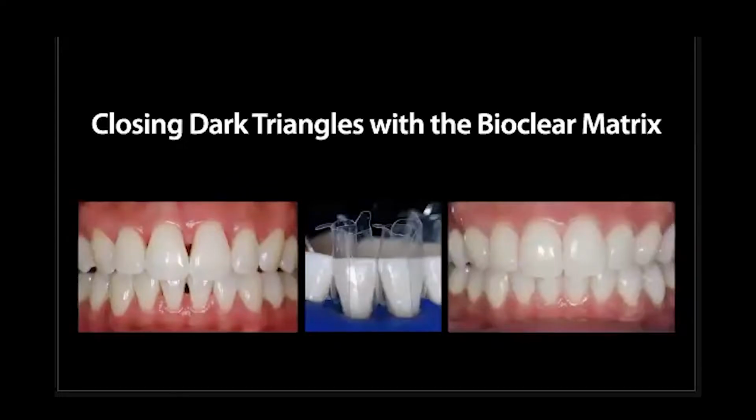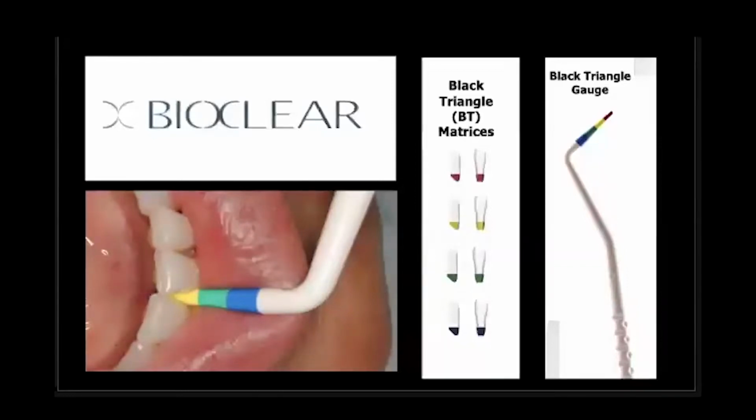So this has become a really useful tool for us, being able to close these dark triangles with these BioClear matrices. And this is the anterior kit, and it comes with this dark triangle gauge that you see here on the right. And this is an actual patient that I'm using it on in my practice. You just stick this triangle gauge in and it tells you, this patient goes to the yellow mark. So we're going to use the yellow matrices on this patient to close her dark triangles on the lower anterior. But it comes with 4 different sizes, and the gauge helps you determine what size you need to close your dark triangles.